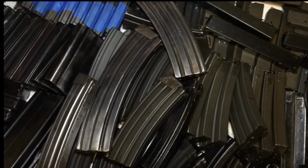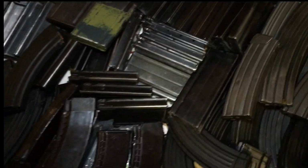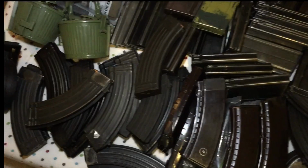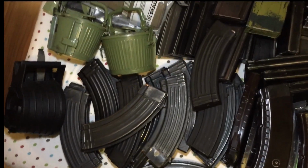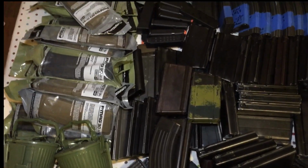And hey, I'd even recommend buying magazines for guns you don't own yet but would like to own someday, because there's no telling what the future holds. Now, with that out of the way, I'll break down what I got, starting with the AK-47.